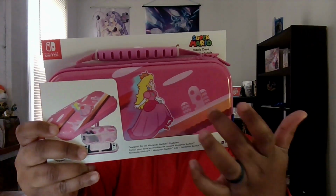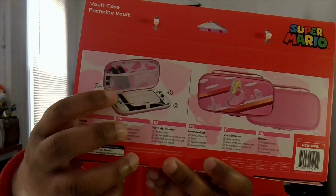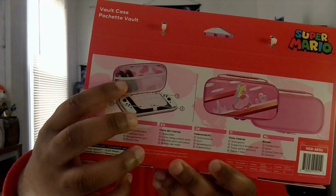There was a matching controller that I wanted to get with it, but it was a little out of the price range I wanted to spend that day, at least at Best Buy, because I was going to other places. But I did manage to pick this up, and it's a nice, kind of hard cover for the Nintendo Switch. I don't really take my Switch outside, so I don't really plan on using this. I mostly got it for Princess Peach. Apparently on the back you can dock your Switch and put a couple of games in there, and it comes with the strap and a couple of other accessories. It just looks like a really nice case. I'm not one to go out of my way to buy a Switch case, but this one I had to pick up.